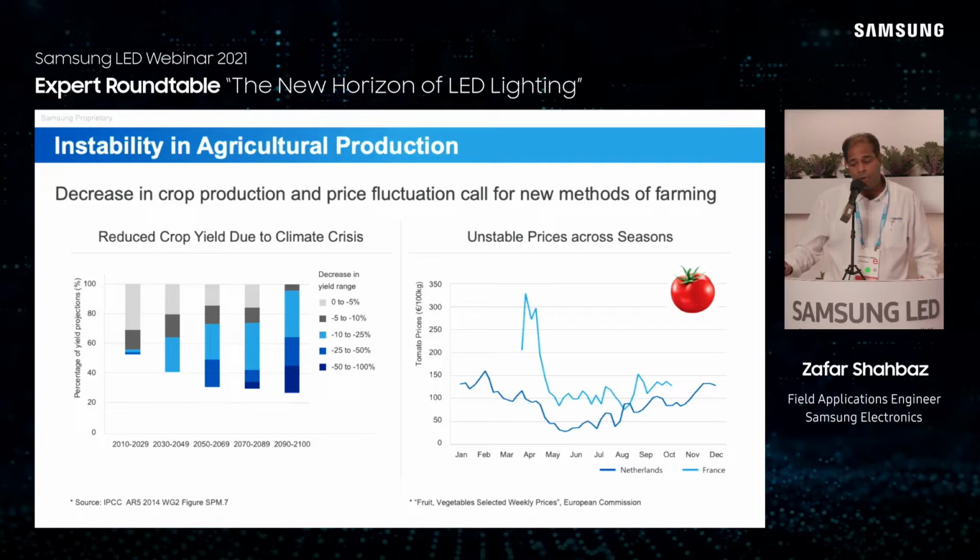The bar graph on the left that you see is the percentage of yield that decreases over a period of time. So there's a decrease in yield associated with the climate crisis. The farming industry is faced with a challenge to overcome this crisis and ways to address this in order to minimize the prices and improve the production yield.